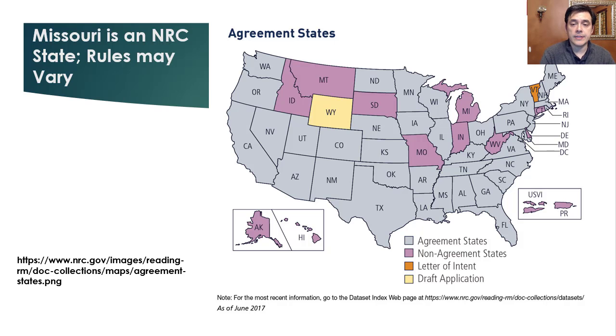One important thing to discuss is the fact that Missouri is an NRC state. In those agreement states that are highlighted in the light gray and are surrounding Missouri and a number of other NRC states, the rules may vary. The good news is that the rules for those agreement states have to be at least as stringent as the NRC guidelines that I'm going to be discussing today, but there may be additional rules, postings, safety efforts that are not on the NRC side of things. So this information is unfortunately not transferable to all the states.